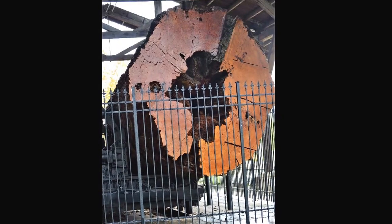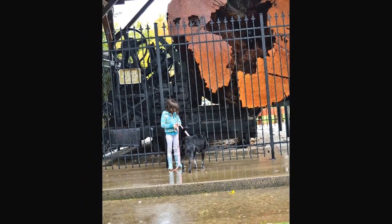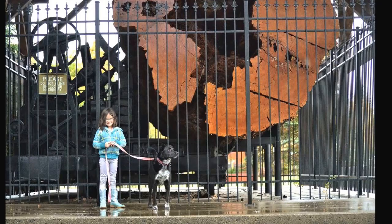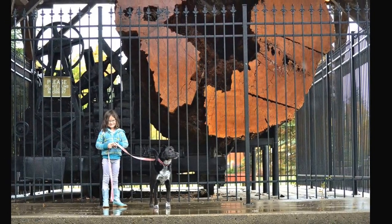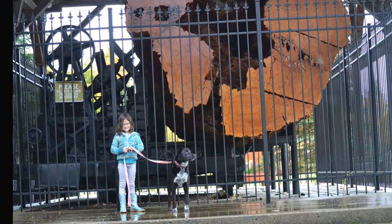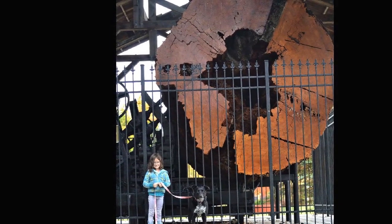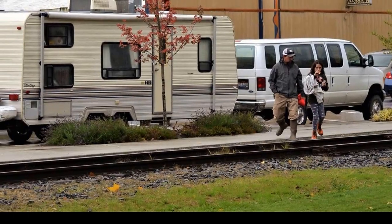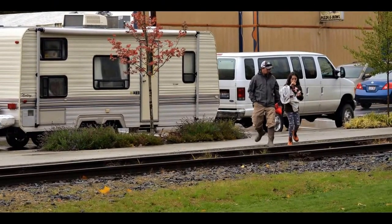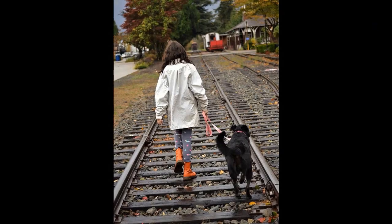This great big log, I can't remember if it was a western cedar or Sitka spruce, was put underneath this great new pavilion back in 1989. It's so big that it extended over the rail car, and it's not there because of its size, but that's typical of the logs that were hauled through Snoqualmie and buried in the nearest sawmill.